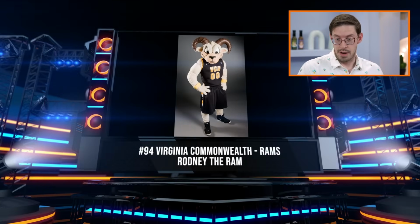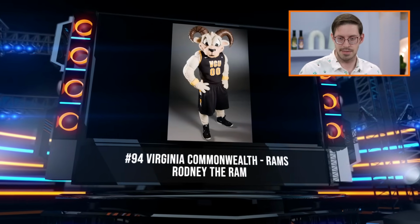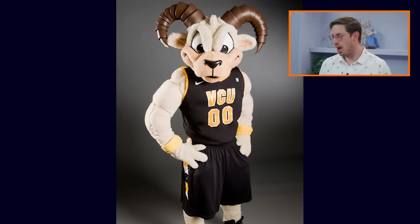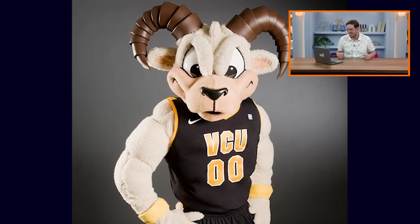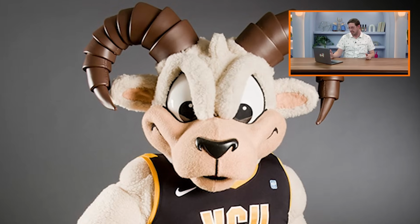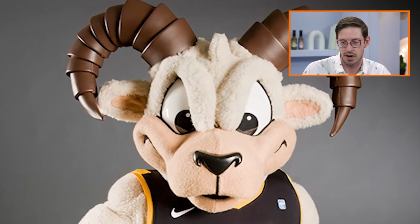Oh, this Ram is swole and he's expressive. He looks like a rat that took the Captain America serum. This is for Virginia Commonwealth Rams, Rodney the Ram, more like Roydney the Ram. This guy is jacked. His horns are huge. His head is so knobbly. When you know the weightlifters who have the wrinkly backs of their heads, he's got that on the front of his head. His eyebrows are swollen like lip injections from the Kardashians.